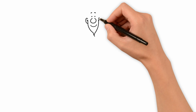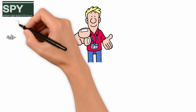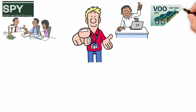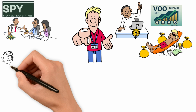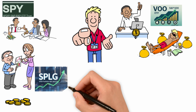Okay, so which one's right for you? If you're a trader, SPY is your friend. High liquidity, tight spreads, instant execution. If you're a long-term investor, VOO is the move. Lowest fees, trusted Vanguard management, and ideal for retirement portfolios. And if you're just starting out or want to minimize costs even further, SPLG gives you the same exposure for less.